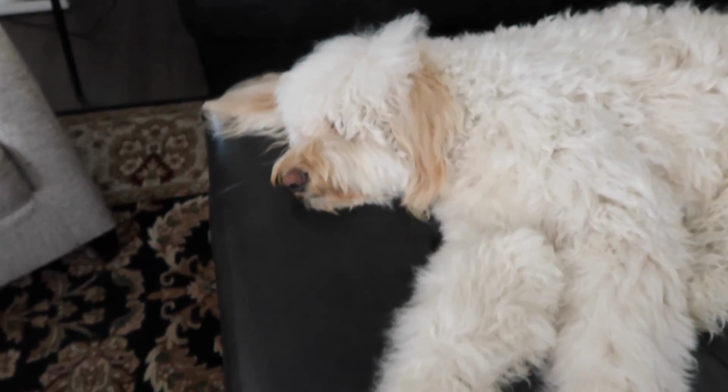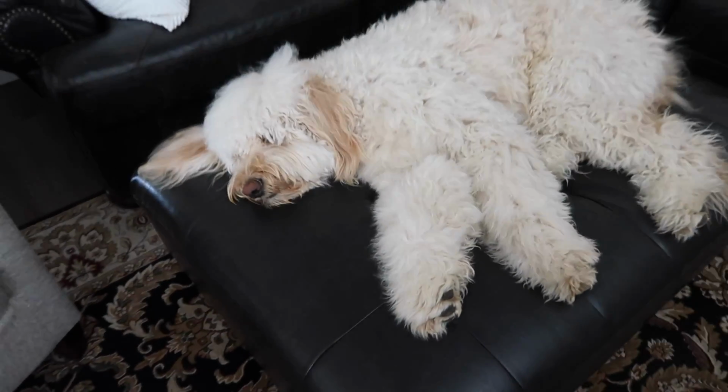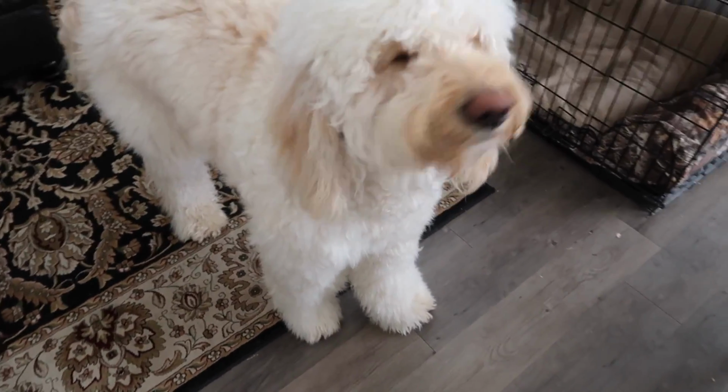So Ralphie last night got a bath, quite an ordeal. He hates getting a bath. Huh, Ralphie? I don't know if it's picking up on camera, but he's pretty fluffy right now. Ralphie, you wanna come shake it out? Do you wanna shake it out?